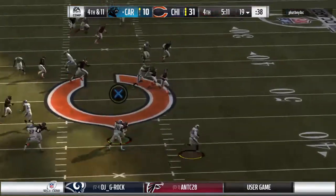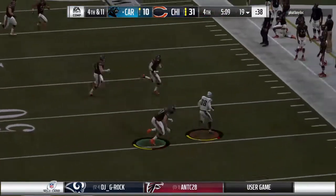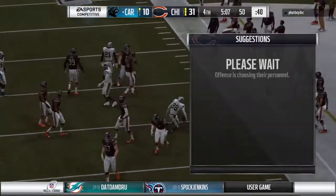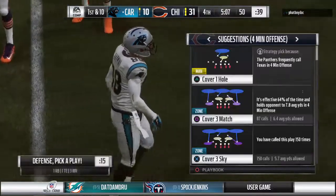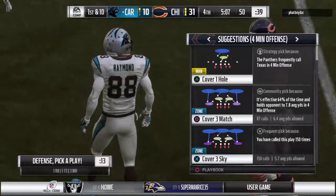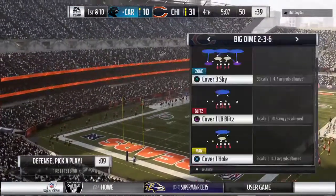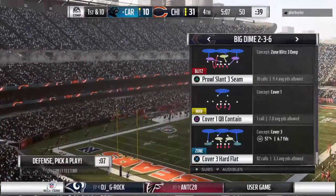Taken from just outside the 30. Good blocking there. Nearly sprung him. As it is, it'll go as a 19-yard return. And the Panthers will take over in terrific field position. Here's the Carolina offense as they get ready to take over here.